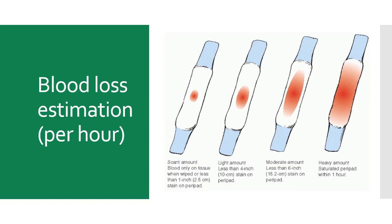So if you think about what it would look like over 15 minutes, it would be roughly a quarter of this. A scant amount is basically just a small, less than an inch, or just one wiping. A light amount is less than 4 inches in an hour, so less than 1 inch in 15 minutes. A moderate amount is less than 6 inches in an hour, or less than 1.5 inches every 15 minutes. And a heavy amount is a saturated peripad within 1 hour. So anything more than 1.5 inches, so 2 inches or more in 15 minutes would be considered significant blood loss.